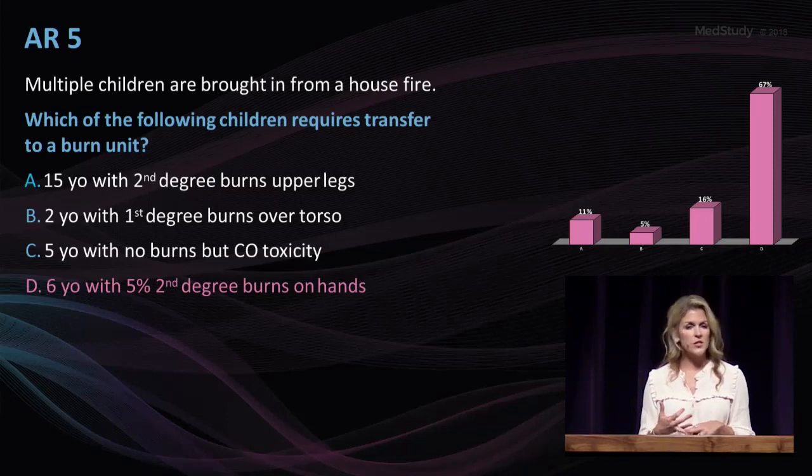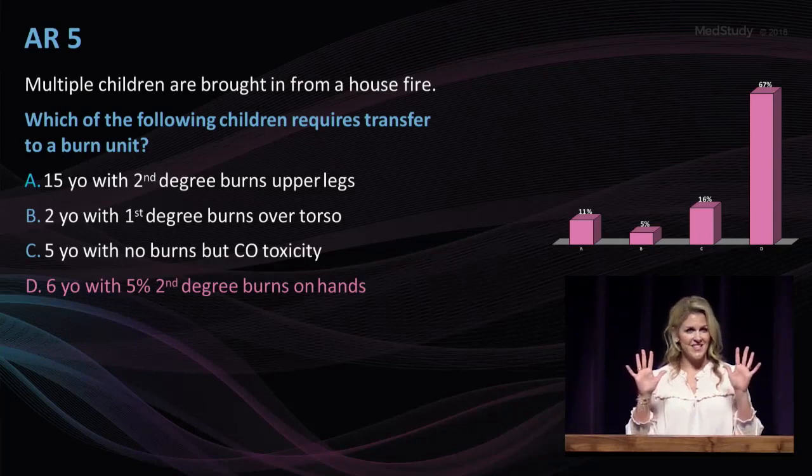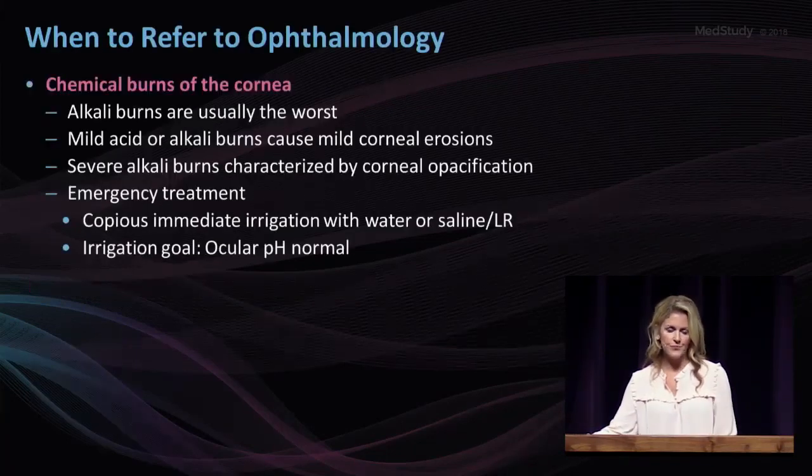B, first-degree burns would not require referral. C is no burns but carbon monoxide toxicity. That would not require referral. But the 5% second-degree burns, it's because it's the hands. Hands are a cosmetic and a functional area, so those get referred to subspecialty centers.